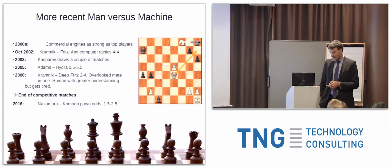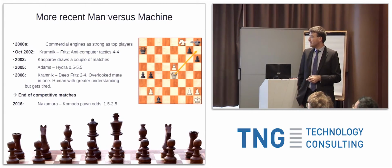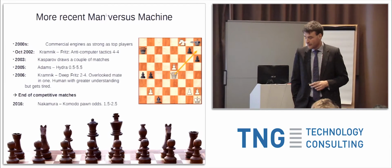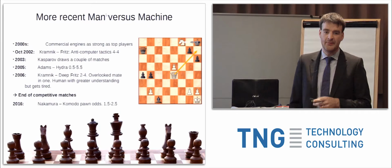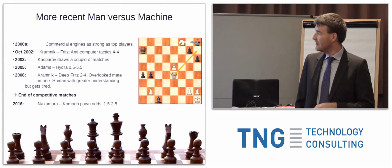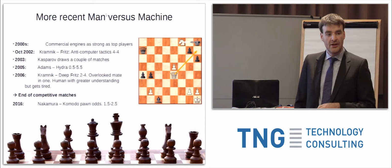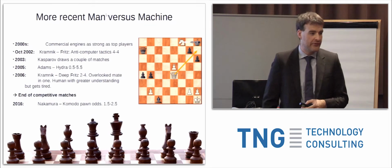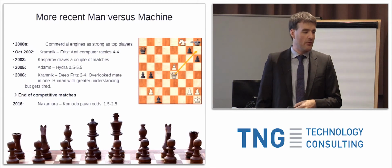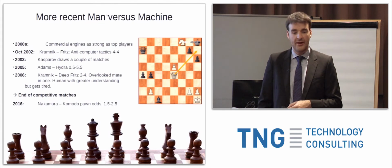The last match that shows sort of how much the engines are better than us is this Nakamura-Komodo match. Komodo is one of the strongest engines. It keeps changing exactly which is the strongest as new versions come out, but it's one of the 3 strongest engines around right now. Hikaru had white. Hikaru is in the top 10 in the world, 5 or 6 or something at the moment, one of the top American players.